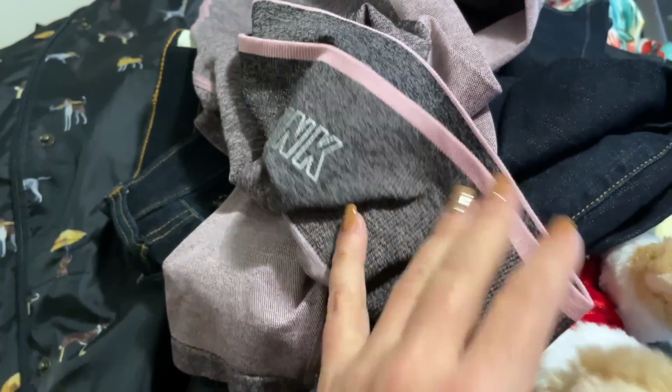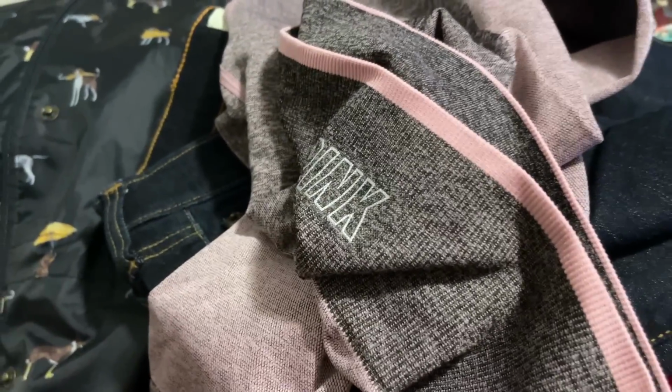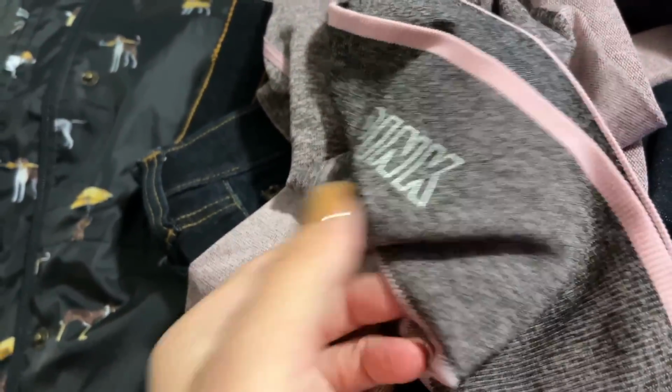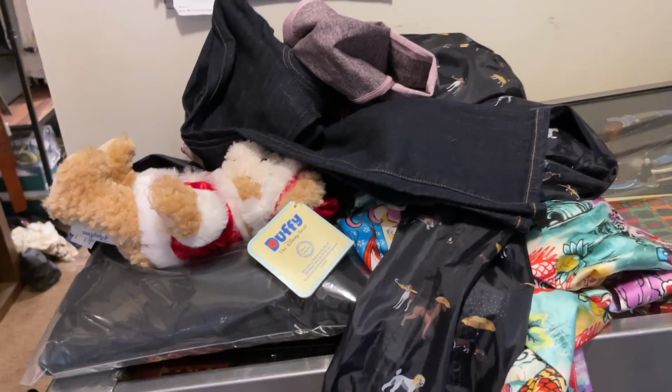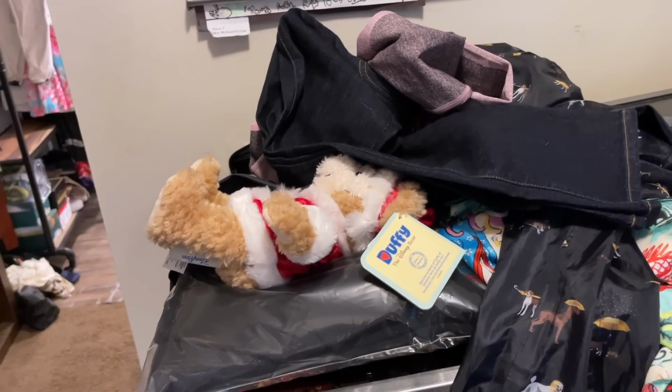I don't really pick up pink and Victoria's Secret, but I hit a rummage sale earlier this year, and they just had a ton of Victoria's Secret and pink. And I've definitely made a good profit on those purchases because everything was like $2. A lot of the stuff was new with tag. Those are my sales for today.